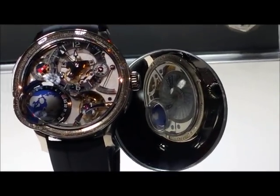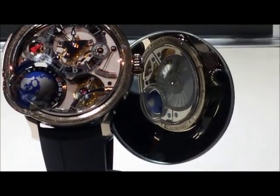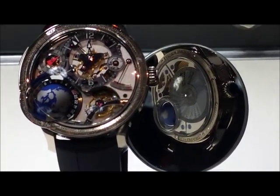And you can see on the back, they actually have a mirror over here, so you can see the back of the watch. You see that over here? That's beautiful. So you can see what's on the back of the watch as well.